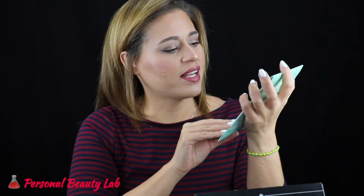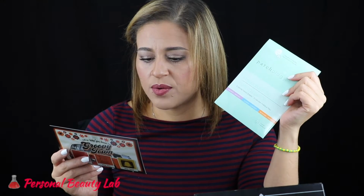And these are 5-minute facial sheets, and they come in a pack of 3. There's an exfoliating, a hydrating, and an illuminating mask. There was a sneak peek for these as well, where you would be getting either these or an under eye cream or the marula oil. So those were the 3 options, and it looks like I received the face mask. I've never heard of this brand, Petchology, but according to the card, it retails for $20.